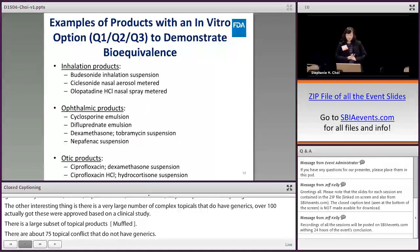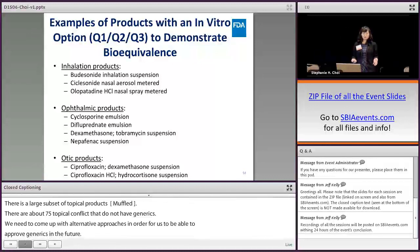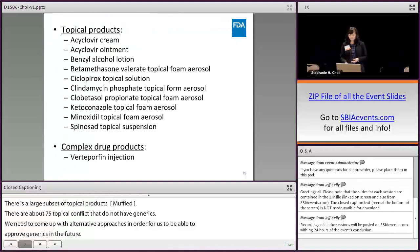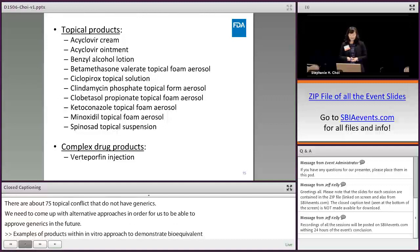So the FDA has been posting product-specific guidances with alternative approaches, namely in vitro approaches, to demonstrate bioequivalence. I've compiled a list here of some of these guidances. We have inhalation products, ophthalmic products, and otic products with an in vitro option. We have a number of topical products and also a guidance for a complex parenteral injectable.